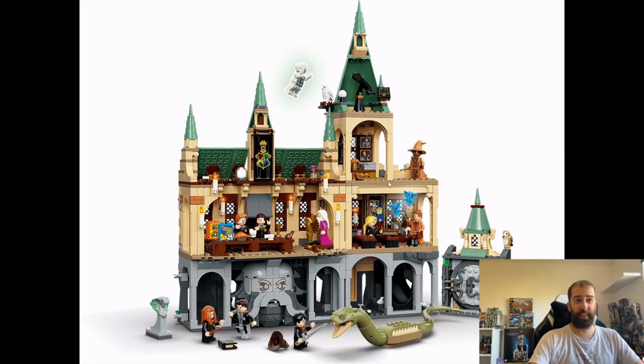The minifigures are fantastic. I think it's well priced at £130, $150. Regularly, I see this on sale. I think this set is going to do very well when it eventually retires. Truly brilliant set, absolutely fantastic.